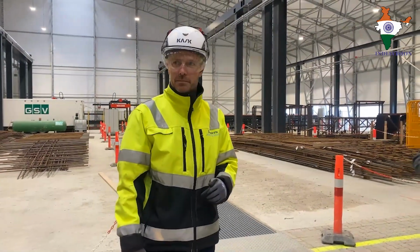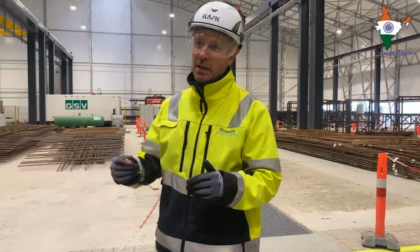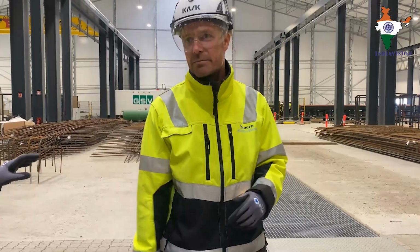What about the rust? Is that a problem or what? The rust is not a problem. Actually, a bit of rust quite helps the concrete to stick to it. But of course, if there is too much, it will not be used. Okay. Then it will be sent back.